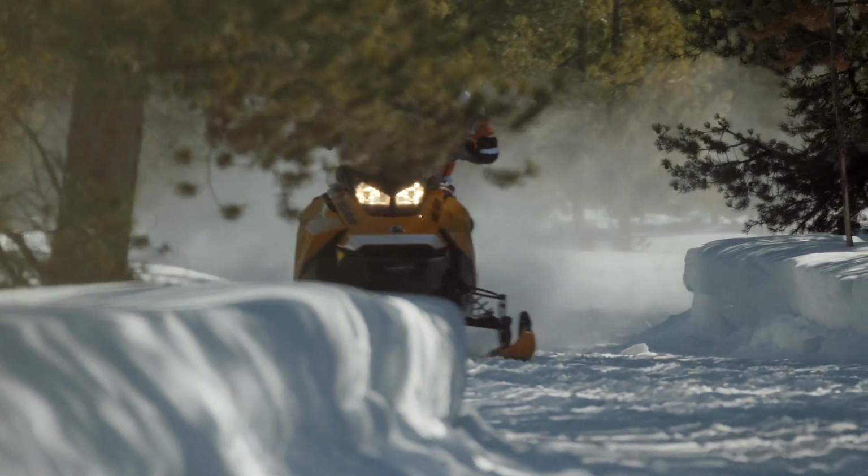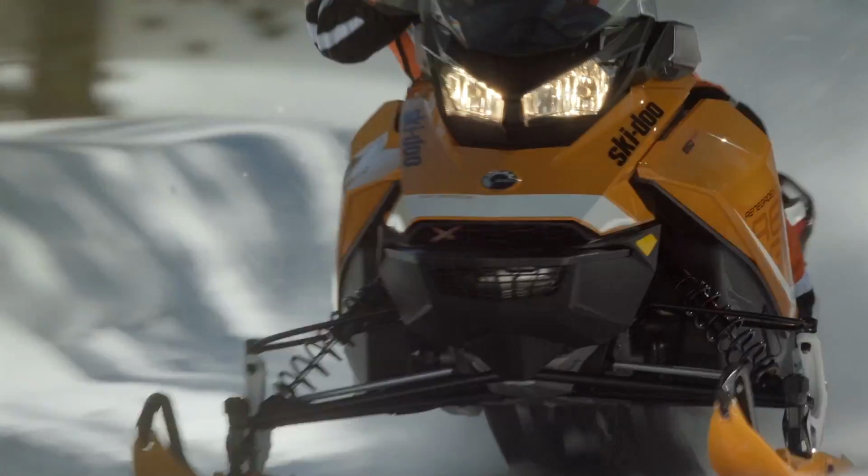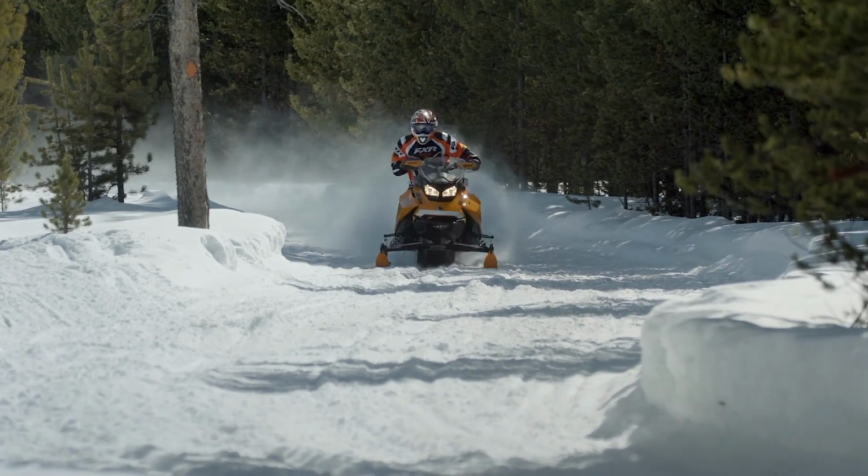Ski-Doo's 850 is more abrupt down low, but after that initial hit it smooths right out and is linear all the way to the top like the Polaris.